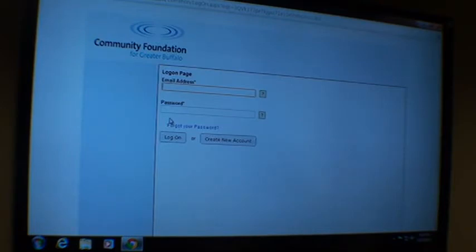So keep that in mind. And if you are creating a new account, please keep your password and everything for future use. Because again, everything comes through this system for the Community Foundation, okay? And that includes the affiliates, the Wyoming Foundation and the Niagara Area Foundation. We also have some donor advised funds that come through this system. So keep it all, because it all comes through here.